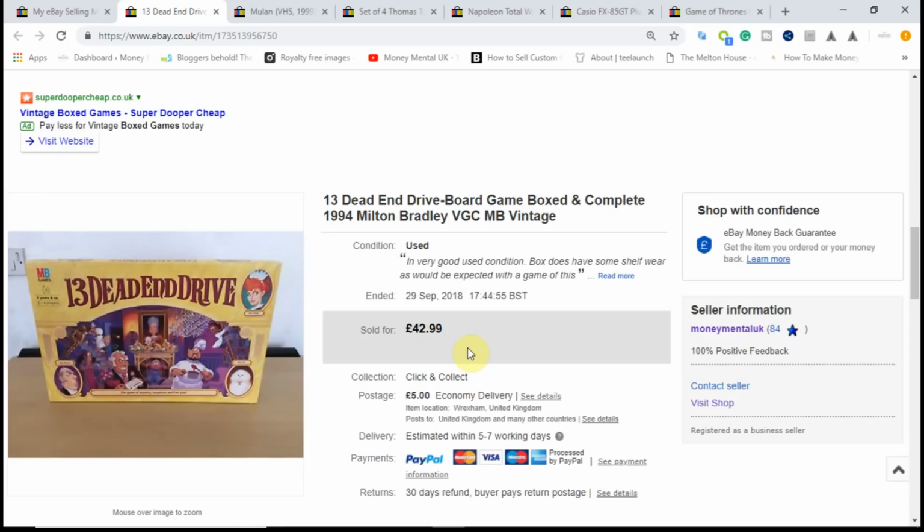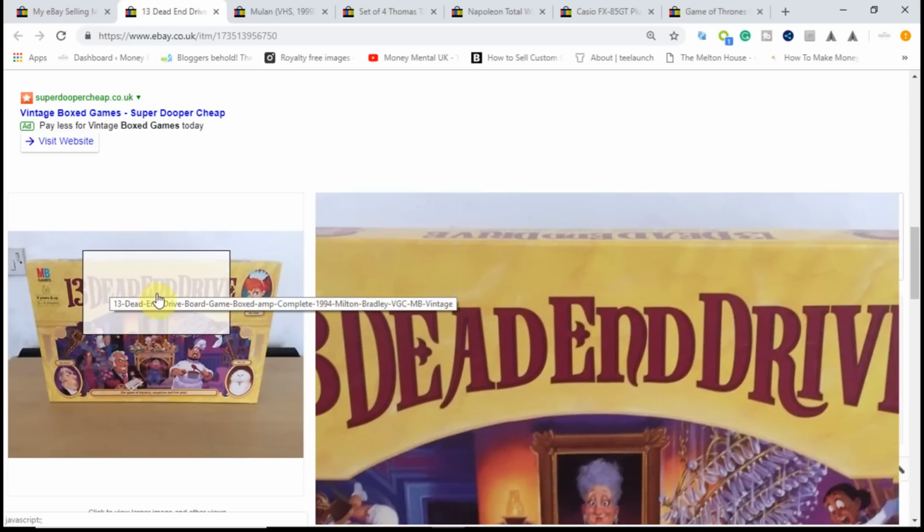I think I spent £40 on that entire car boot. So that's pretty much covered the cost of the car boot. I'm already in profit with other things that I bought and sold from that particular car boot. So well worth looking out for this game if you see it.